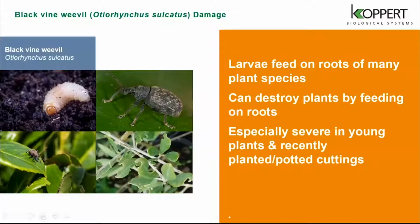So the vine weevil, we know they feed on the roots of many plant species. We're going to look at a whole list of species further in the presentation. And we all know that they can destroy plants by feeding on the roots, and they even get into the actual core of the plants. Especially severe in young plants, the young plug plants, if they don't get established before they get going on them. So hence the reason why we're all concerned about this pest. Next slide.